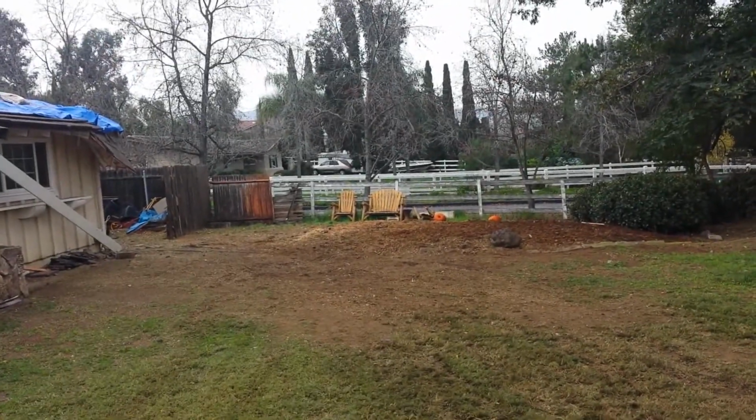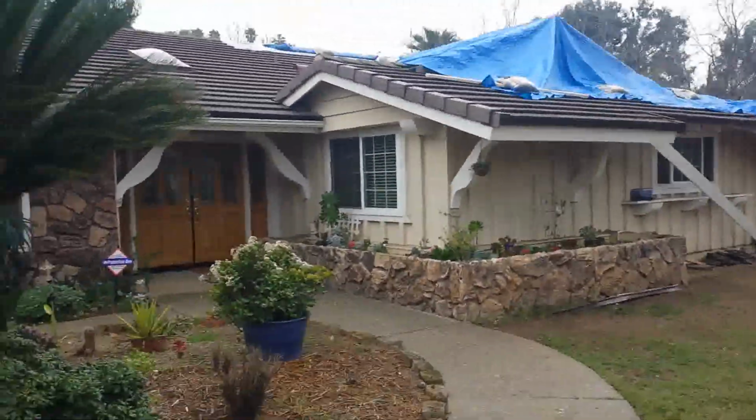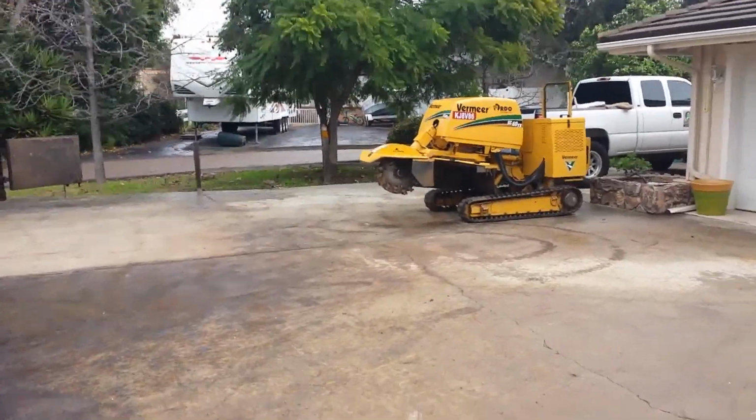We're at a 100-foot pine here. 5-foot stump, 20 feet across with the roots all gone. Everything's all done here.